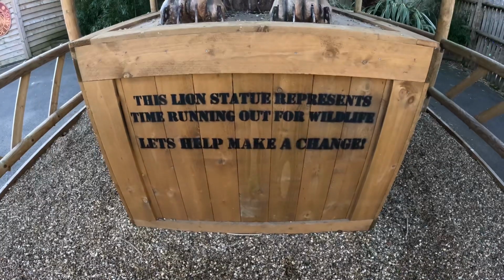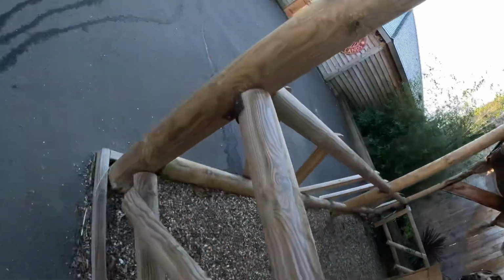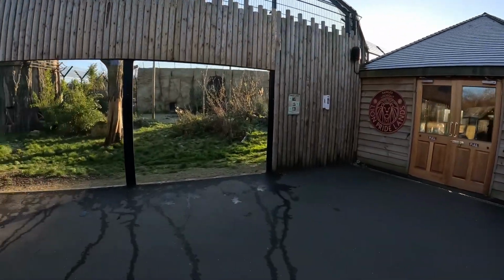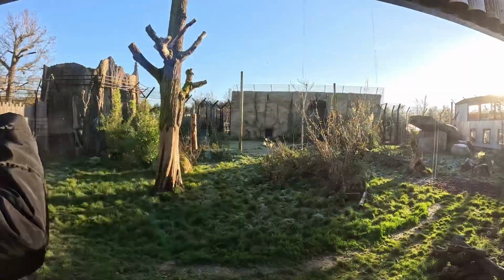So this statue here is just like a preservation statue, I believe, and it's sort of by the lion enclosure, which is just here. Unfortunately, they're not out at the moment, but there will be some lion action a little bit later on.